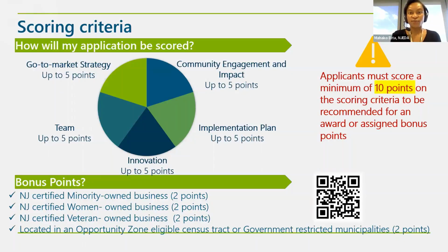And we look at the strength of your team. You can get scores of up to 5 points for each category for a total of 25 points. Applicants must score at least a minimum of 10 points in the scoring criteria to be recommended for an award or even to receive any associated bonus points. And what are those bonus points?